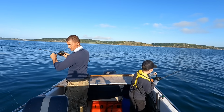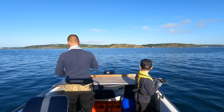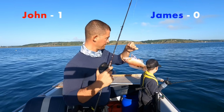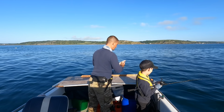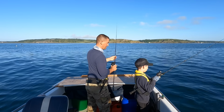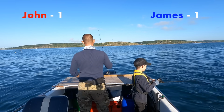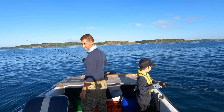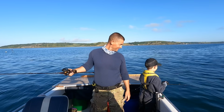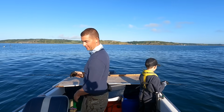Fish. Oh, well done. Good man, James. Well done. And here's a sideways cuckoo wrasse. Oh, a little pouchy. I think we can count that one. Wait. It's alright, we can still count it. Just drop it back down, James. So does that mean we're one all? Yeah. Two different species, but one all.